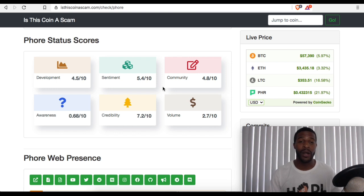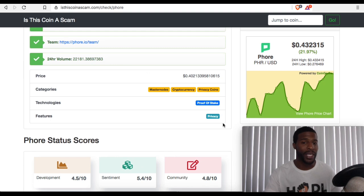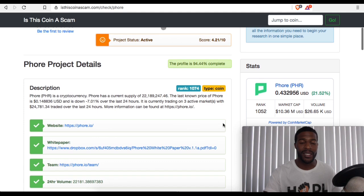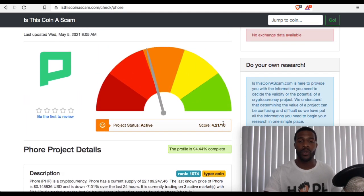Credibility, 7.2 of 10. Hey, the CEO worked for Deloitte. That says it all. And then volume, again, this is about right. Volume, 2.7 of 10. I agree. It is scary because the thing with this project, and it's so early, as far as not enough people know about it, if you get in, you're going to be in it. You're going to be in the project if you get in the project. So let's make sure we're clear on that. It won't be I'm going to get in, I might get out in 3 weeks. No, you might get in and you might get out in like 6 to 12 months, unless some type of big push happens where a lot of people find out about it and more liquidity comes and you sell your bag.